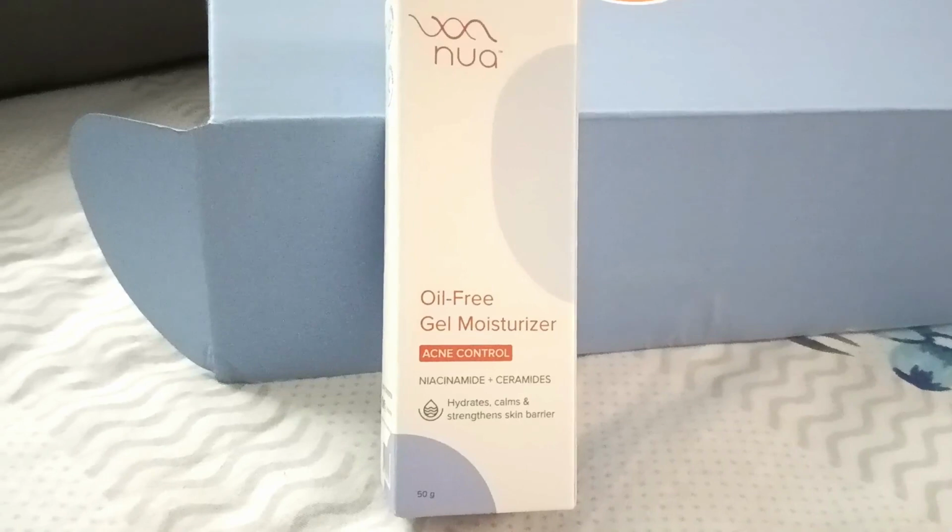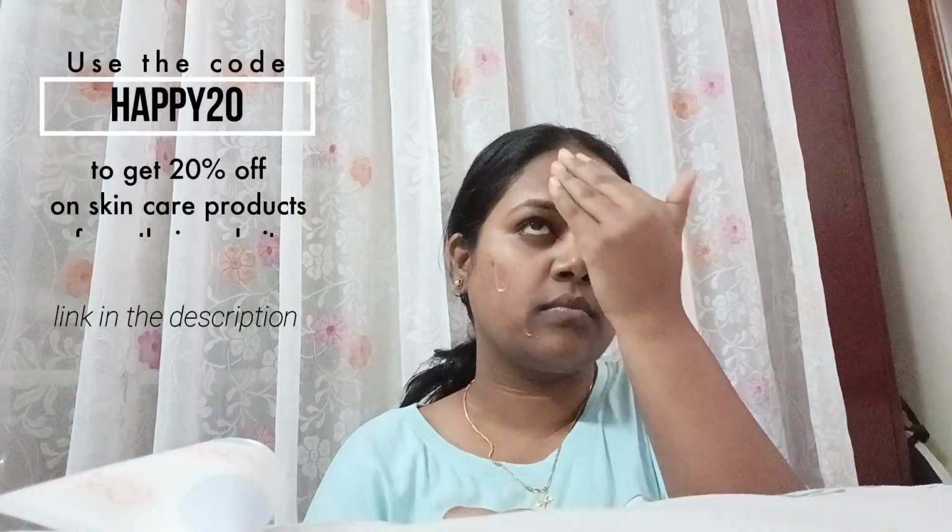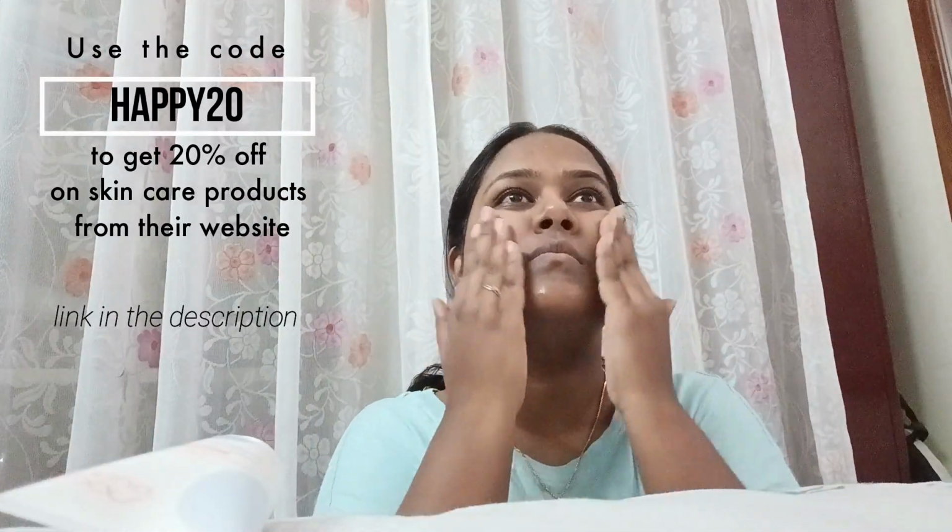Now let's apply some moisturizer. I then move on to apply this oil-free gel moisturizer. It's filled with niacinamide and ceramides. It helps to hydrate the skin, it calms the skin, and it strengthens the skin barrier.